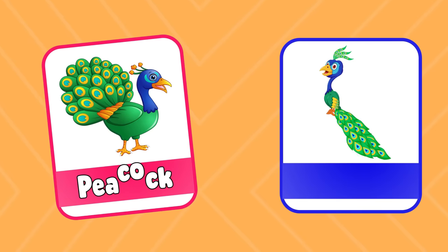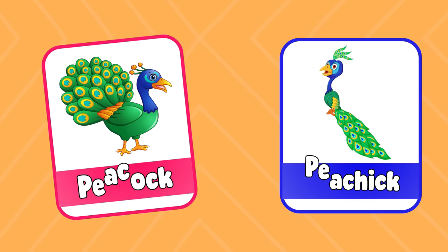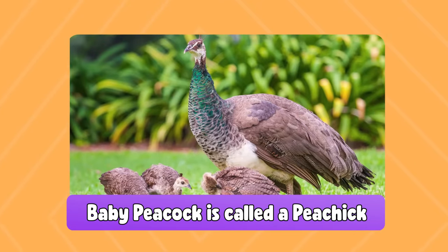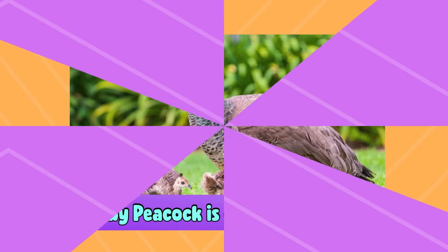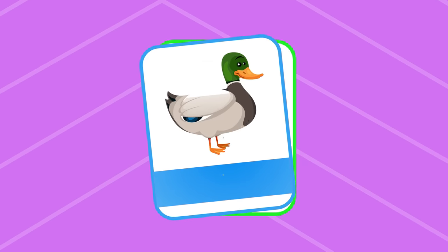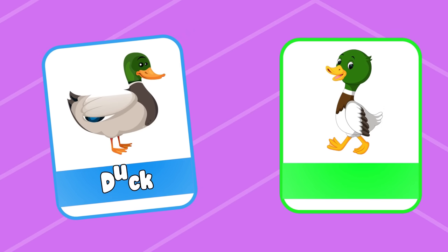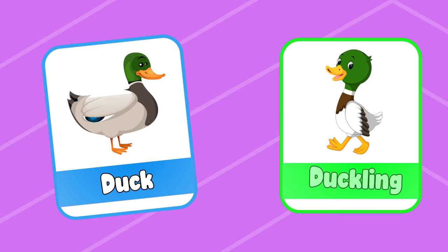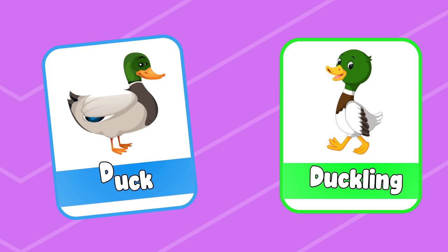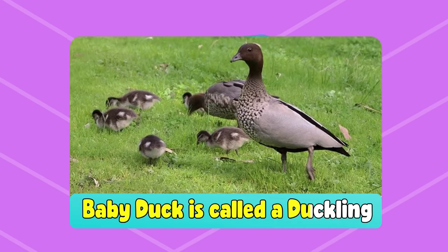Peacock. Baby peacock is called a peachick. Duck. Duckling. Baby duck is called a duckling. Quack, quack.